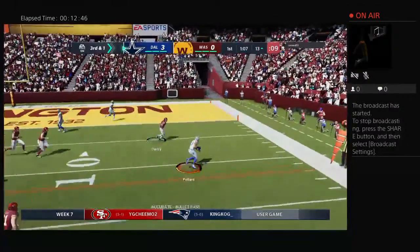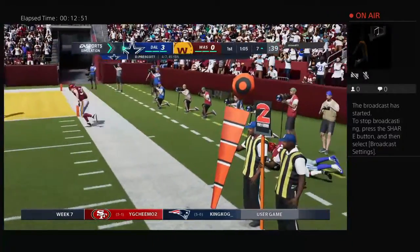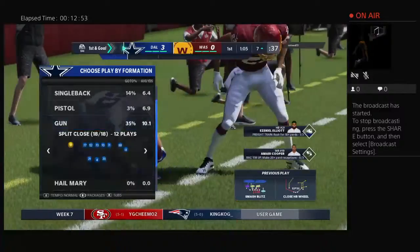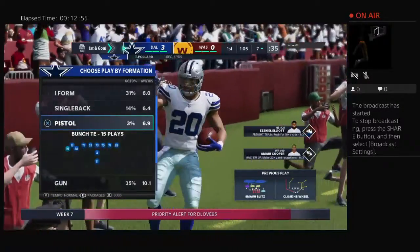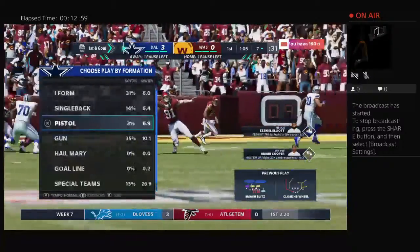On 3rd and 1, here's Prescott. That's going to be caught at the 10-yard line. And down inside the 10 here before he's out of bounds right around the 7. It's a gain of 6 as they're able to convert, and now it's 1st and goal.